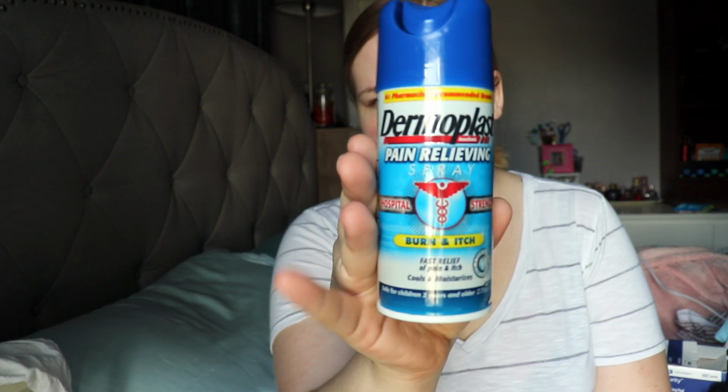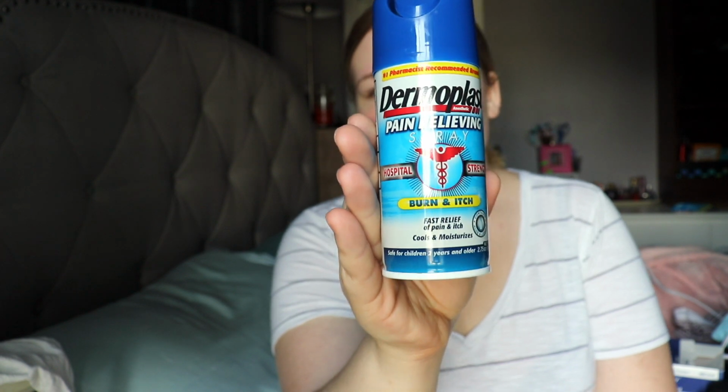This is something that is going to help you guys so much. It's called Dermaplast. It's a pain relief spray, so it's a burn and itch spray. And basically all you're going to do is spray this down there on any cuts, scrapes, or really honestly any birth, doesn't matter. You spray this down there, shake it up, spray it down there. It's a nice cool mist, and it basically says cools and moisturizes, which is so true, because this is going to cool you down there, because it's going to be nice and irritated and stuff like that.